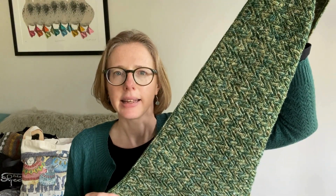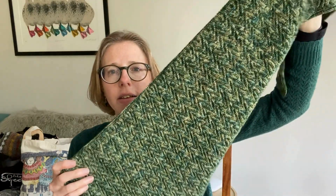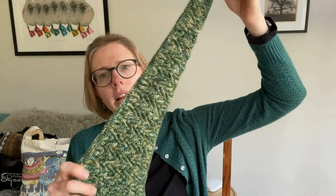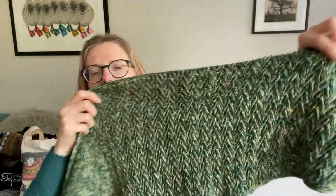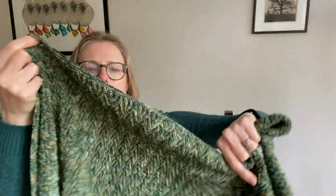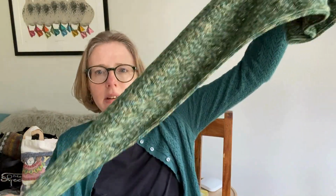I think it's the Astrid Shawl, and it's a pattern by Tatiana of Lillebjorn Crochets, and it's not quite triangular. It starts at a point, it gets wider, and the reason it's not triangular is it's got a straight, not very long, but a straight middle section, and then it decreases back to a point again.